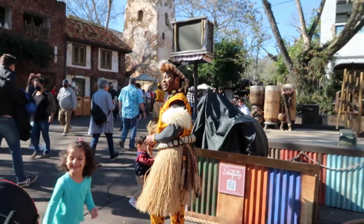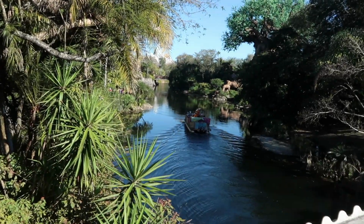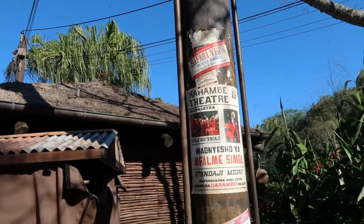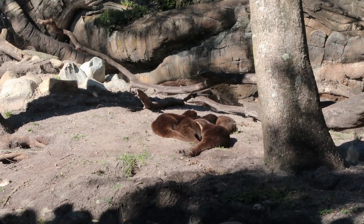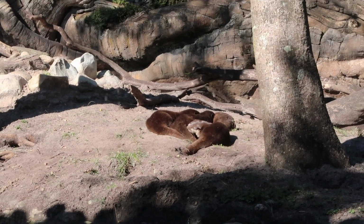The dancers are so sweet with kids and everyone. The otters are having a little nap in the sun and everybody is loving it.